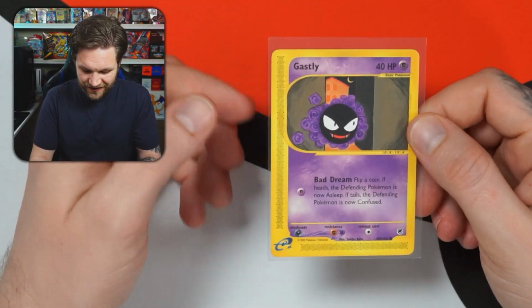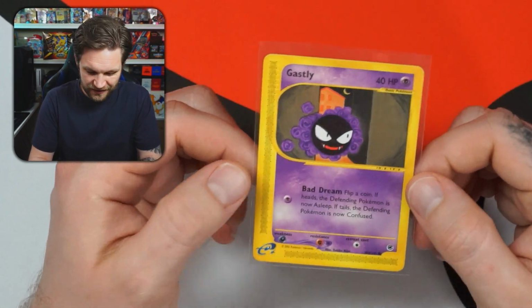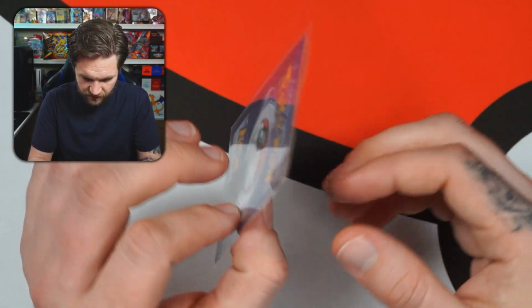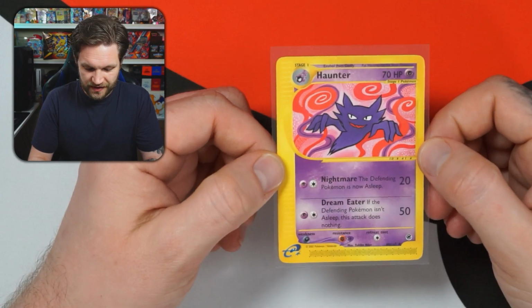Our next, Ghastly. Up next, we have the Ghastly, looking really cool in the night sky in the background there, the moon. This is 109 of 165, and in this condition, near mint, it's going to cost you about £3. And here we go again.